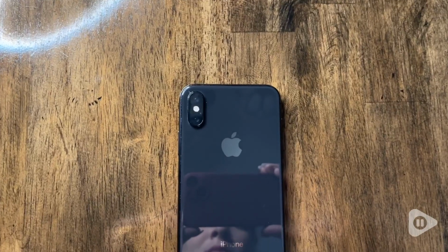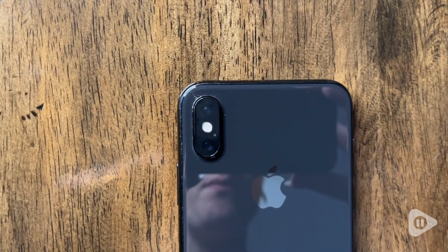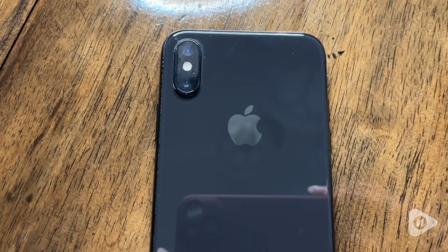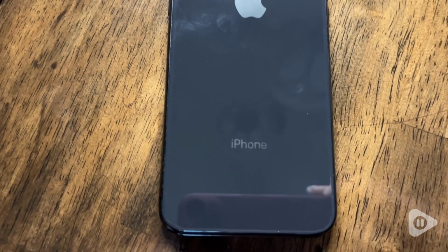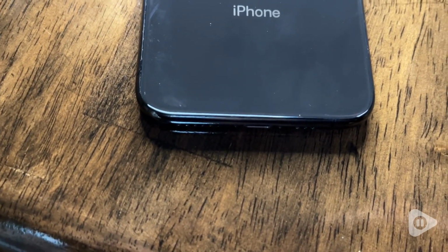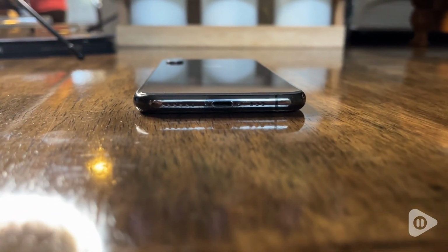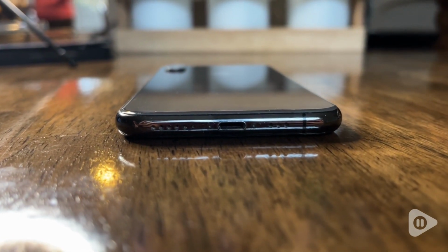I also love the storage size. This is 512 gigabytes. There's so much room for pictures. This phone has thousands and thousands of pictures on it. So if you like to store your photos or your documents or whatever information you have on the phone, this is a great size to be able to do that.